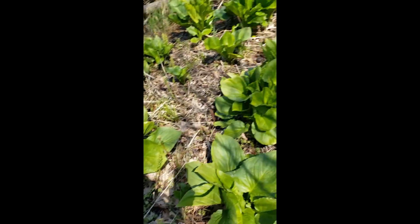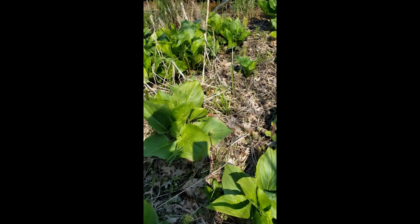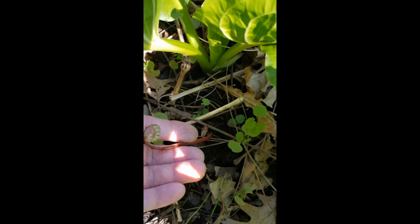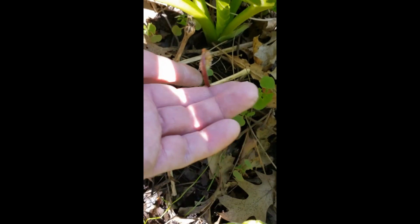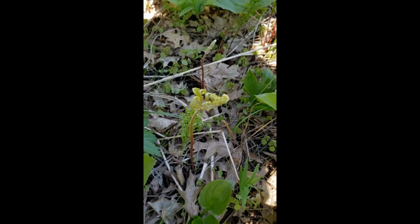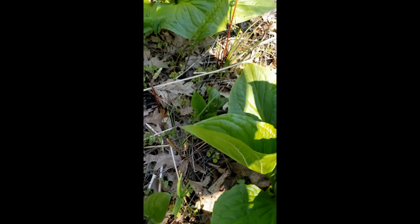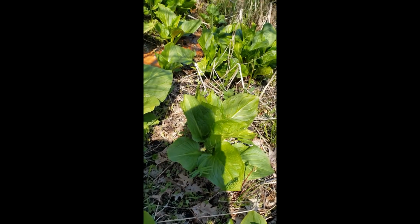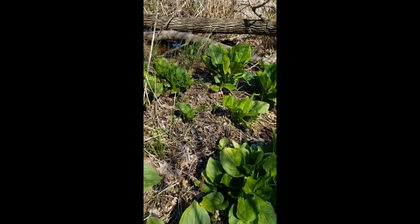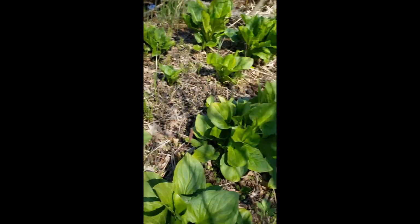So yeah, there's a patch here, huge patch of skunk cabbage. Still no skunk cabbage flowers, but you can see here, fiddleheads, yay! And here is the fern. They're opening up. And there's equisetum everywhere. I think these might be lily of the valleys. I don't know. I'll have to double check when they get a little bit older. But they're all over the place. And there's ferns too coming up. There's another one over there. So pretty cool.